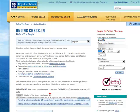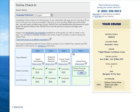And we'll be leaving on the 15th of March next year on the Navigator of the Seas. And just push Submit. And then when you get in, over here on the left, about halfway down the page, you're going to see the names of the people going. I've already entered some of our information, so it's already completed enough to where we can actually print our set sail pass.